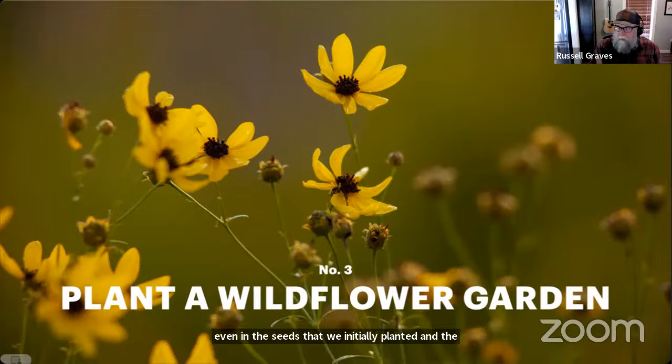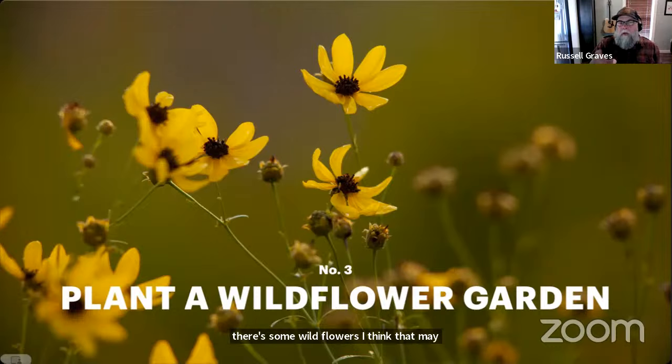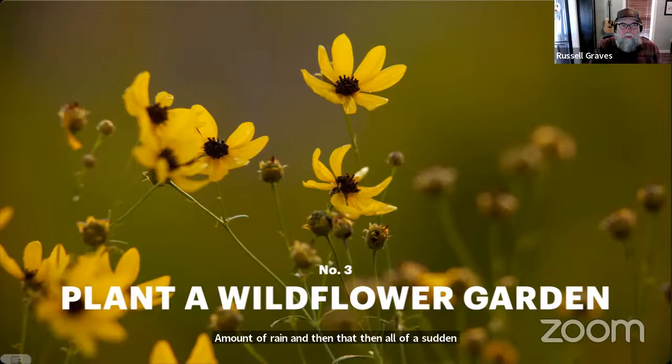The reason I think this is happening is because the bees and the birds and everything else are interacting with that wildflower garden. I think they're starting to bring seeds in, and then on their own, in a natural way, kind of increase the plant diversity within that space. And as time goes on, a lot of wildflowers have a different calendar or a different season in which they unfold. There are some wildflowers, I think, that may sit out there for years before they get the right amount of rain. And then all of a sudden they've got the perfect conditions to germinate, and they go ahead and germinate.